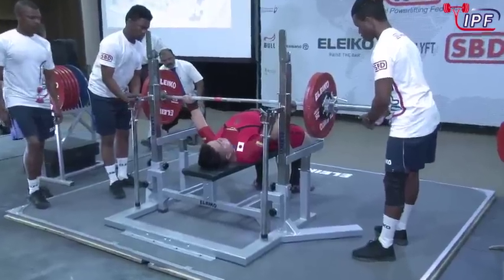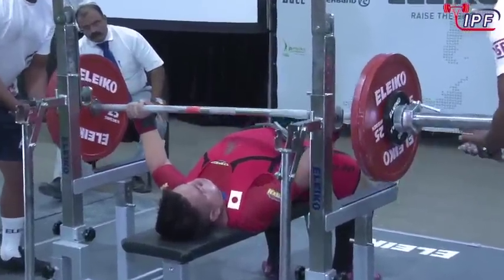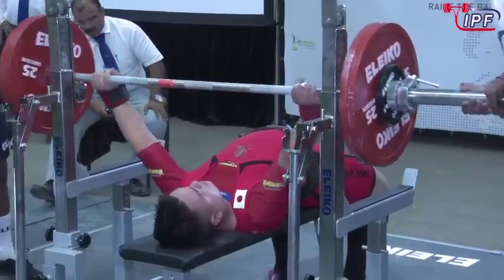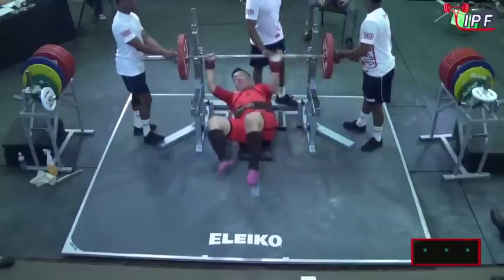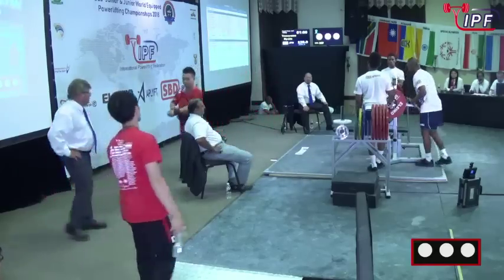And we have got Ryota from Japan at 130 kilograms. This is a solid lift. And 3 white lights for him. We are off to a great start so far.